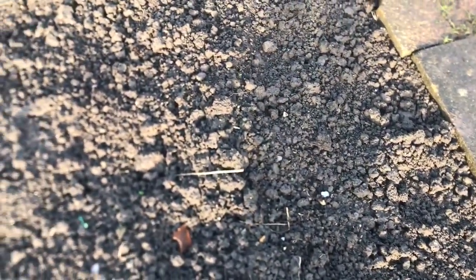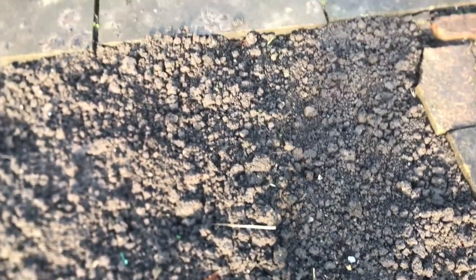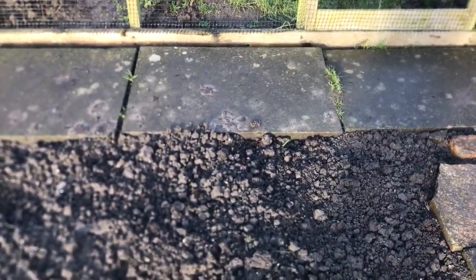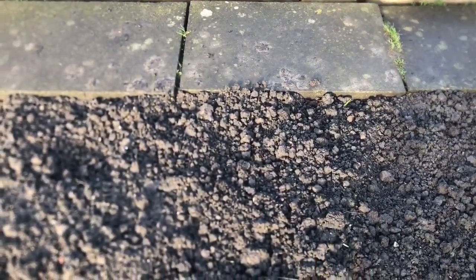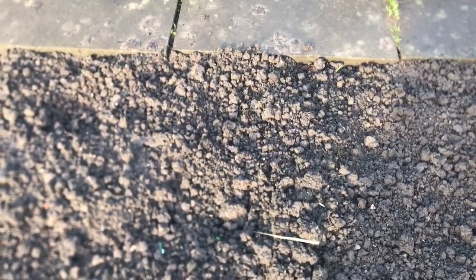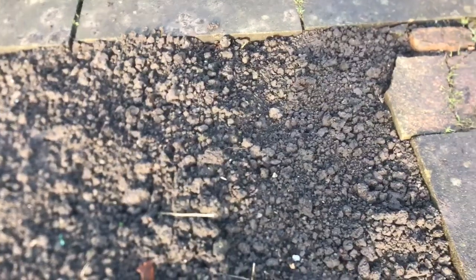The other thing that I'm also planning to do is to build a carrot bed, and that is going to be in this area in front of the fruit cage here. I'm going to build a raised carrot bed. I've taken various advice on how to do it, so that should come up in a later video.